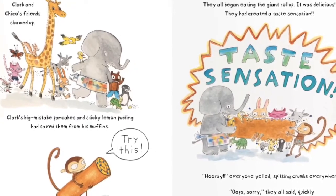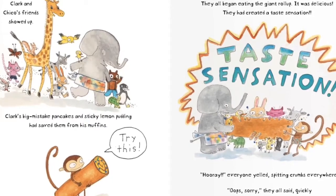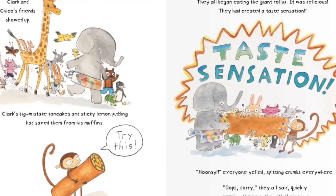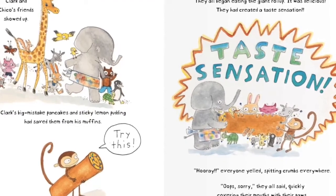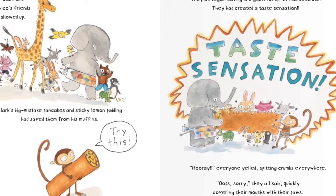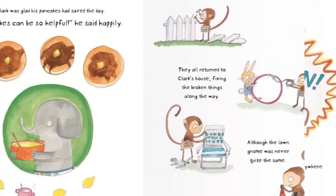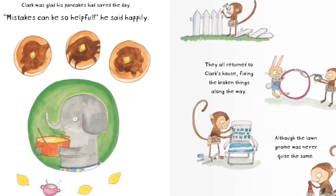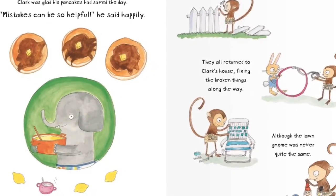It was delicious. They had created a taste sensation. "Taste sensation! Hooray!" Everyone yelled, spitting crumbs everywhere. "Oops, sorry," they all said, quickly covering their mouths with their paws. Clark was glad his pancakes had saved the day. "Mistakes can be so helpful," he said happily.